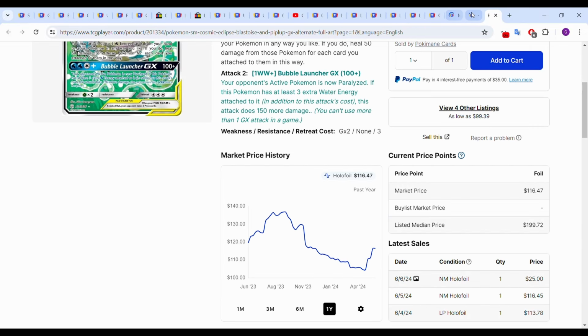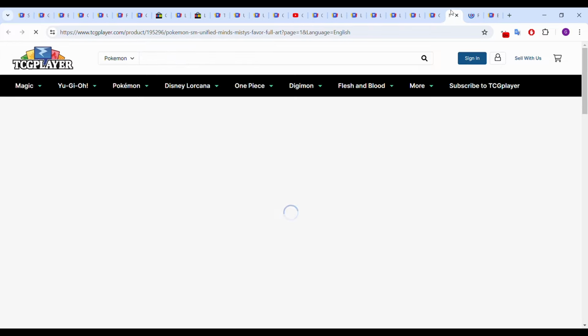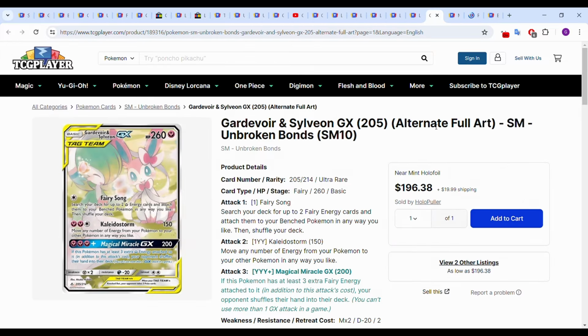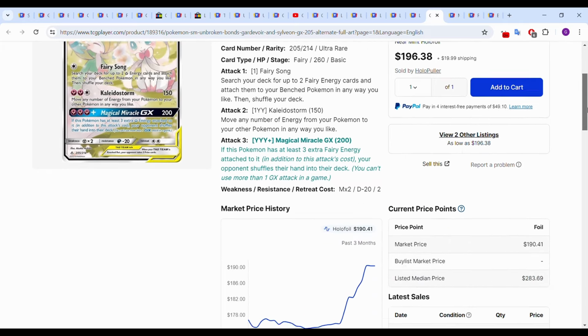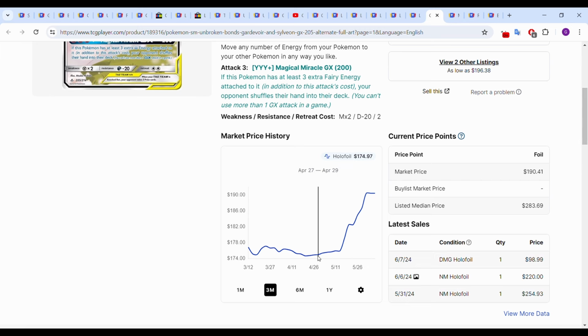Next up, we have a couple of these that need to load here, guys. Sorry, I did actually preload these, but I think after some time TCGplayer just needs to rebuffer a lot of the windows. We have the Gardevoir and Sylveon GX alternate art Tag Team card from Unbroken Bonds. This one's actually taken off. It was down around the 170, 175 mark. Since then, it's now up to around the 190 mark. So almost a 10% move on this card. A near mint holofoil sold for $220 on the 6th, and on the 31st of May, there was one that sold for $254.93. So definitely a card to keep our eye on.